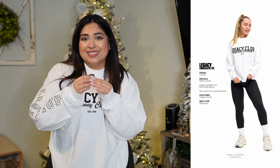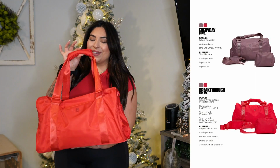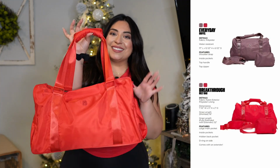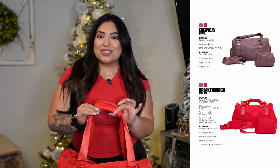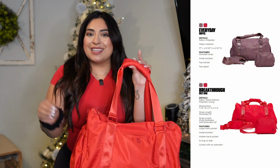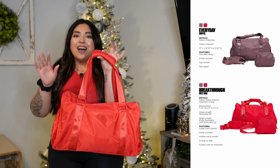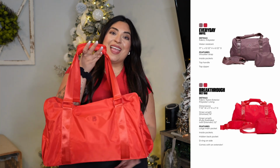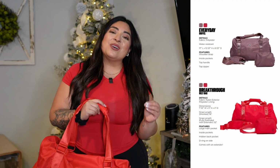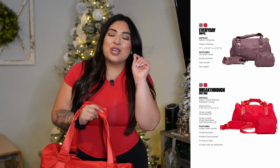The last thing I have to show you is the new super cute everyday duffel. Now, some of the girls that went to the Grounds anniversary event got first dibs because they did make it a boutique exclusive that weekend. So a few of the girls were able to snag one. And when I saw them carrying it around, I was so jelly because they looked so cute.